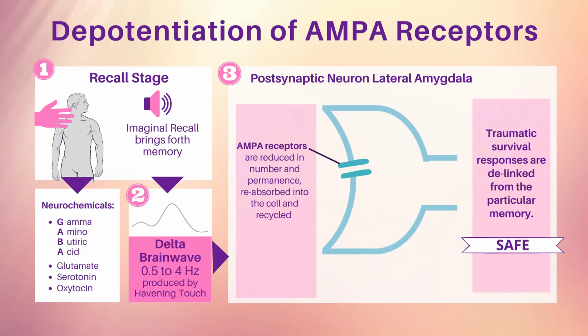Under number 3, you can see what happens as the end result of these neurochemical processes is that these AMPA receptors are depotentiated. That means they are reduced in number, they're reduced in permanence, they slide on the cell surface and are ultimately reabsorbed into the cell and recycled. And on the very right-hand side, you can see that the traumatic survival responses are delinked from the particular memory. The emotional charge will drop right down. The person starts feeling safe, and the memory will be filed away as an ordinary memory. The priority levels will have been changed on that, and hence the emotional charge is gone.